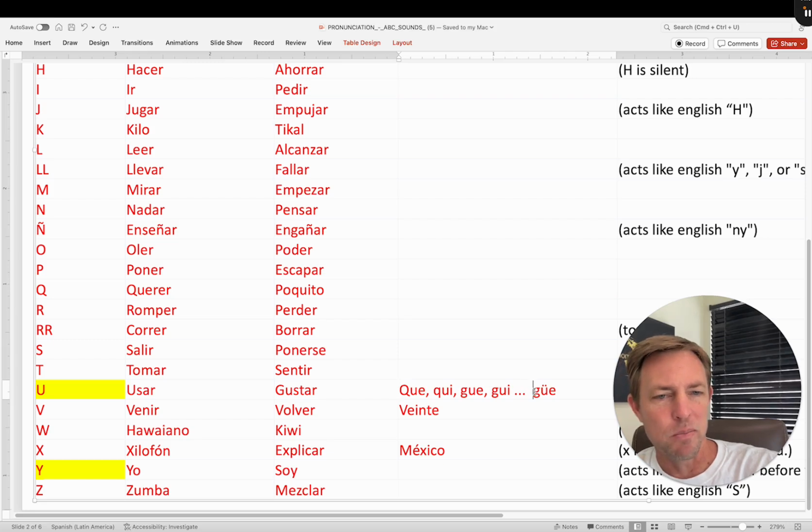And this one is gue. You pronounce the U. When the two dots are there, you pronounce the U. Gue. Okay? So it basically negates the rule for the silent U here, and you pronounce it. All right? So write these down.